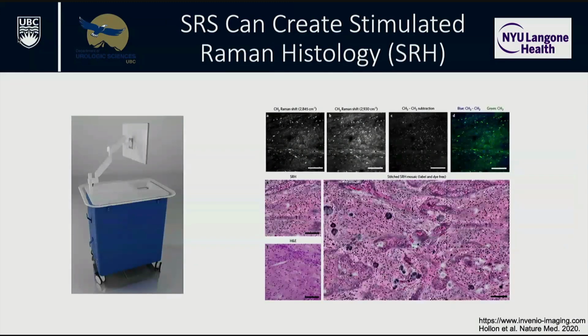Now, this is the device that I was using. The technique that I was using is called stimulated Raman histology. Most of the work has come out of NYU and one of the neurosurgeons there. So this is from a neurosurgery paper.